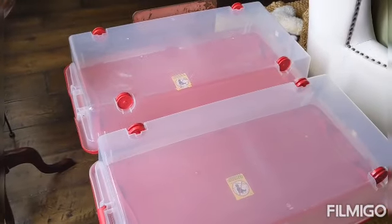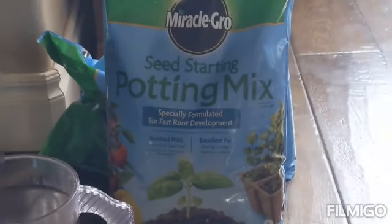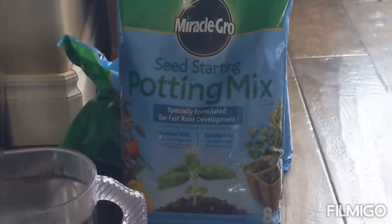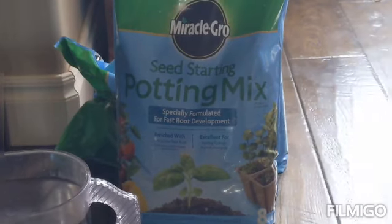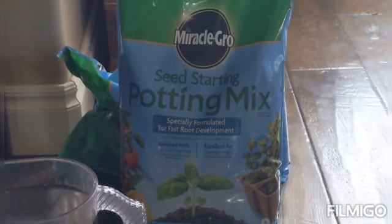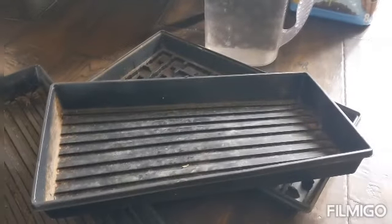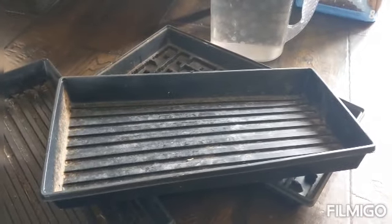So let's get started. These are the items that you will need. You will need a seed starting potting mix. I usually go with Miracle-Gro, or I've even tried the Espoma. I don't mind either. They both work very well. Water. You'll need some trays to hold your pots.